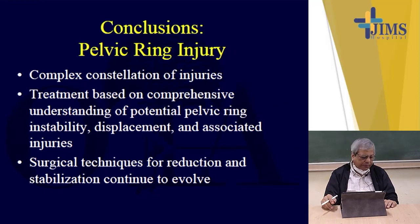The conclusions: pelvic ring injury is a complex constellation of injuries. Treatment is based on a comprehensive understanding of potential pelvic ring instability, displacement and associated injuries. Surgical techniques for reduction and stabilization continue to evolve because fractured pelvis surgery and acetabular fracture surgery is a new branch in orthopedics. Its life is only about 30 years. So newer things are coming up, and probably newer and safer things will come out later.